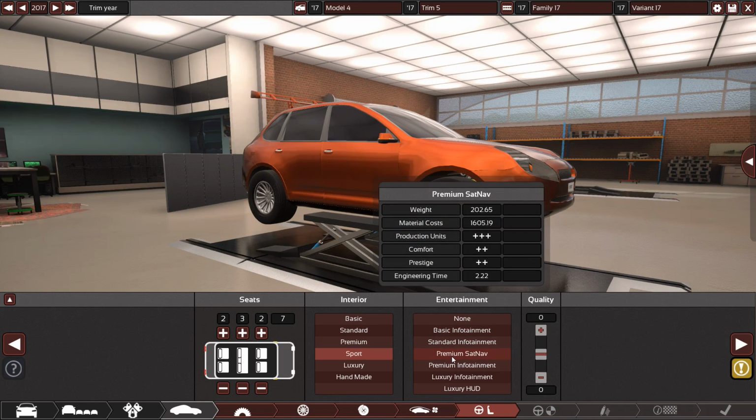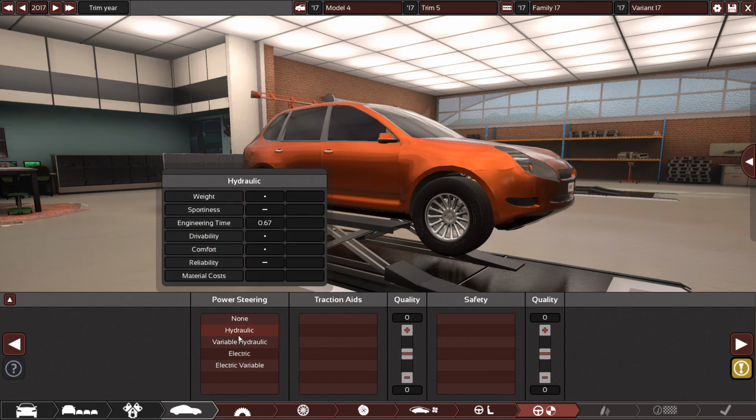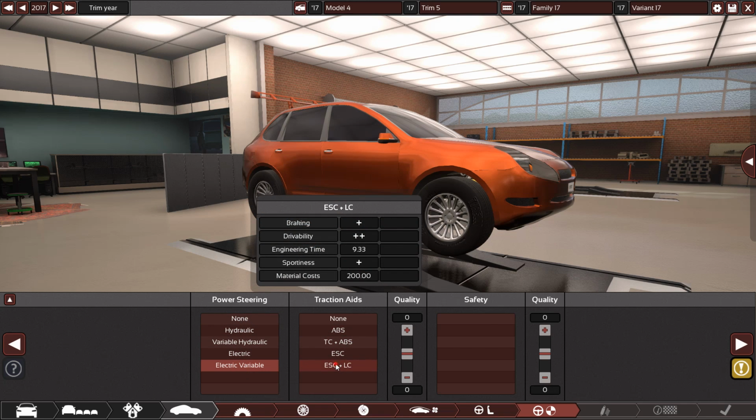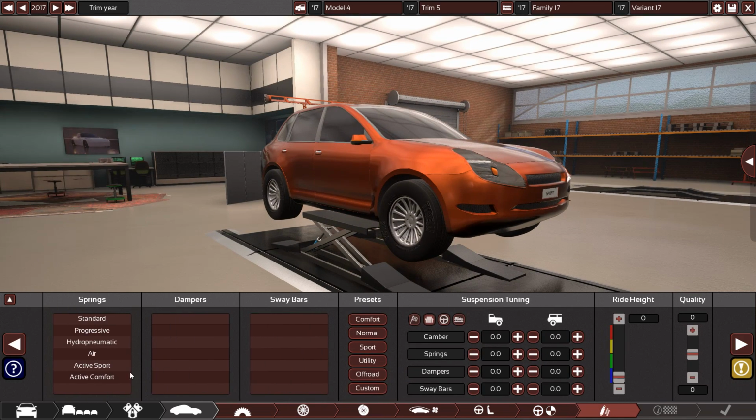Again, with a vehicle like this, we'll go for a premium sat nav, sure. And then we've got all of the safety stuff. We're going to want drivability. We're going to want sportiness. So I guess we'll go with electric variable. I fear that this might get too undrivable if I go for no assists of any sort. So again, we'll go with the sportiness help. Safety. Let's get some. It could be a modern car. We'll get some advanced safety features on the go.